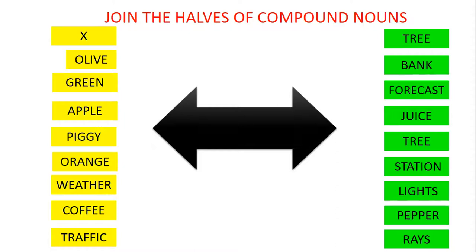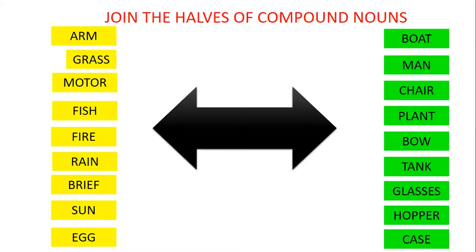La primera tarea es tratar de unir, ¿verdad? Y encontrar por lo menos cinco, ¿verdad? Cinco nombres compuestos de estas dos listas. Y cuando ya los hayan encontrado, escribir una oración, ¿verdad? Utilizando cada uno de esos nombres compuestos. No tienen que hacer toda la lista, ¿verdad? Porque el tiempo no nos da. Pero la idea de compartirlo es para que vean que hay como muchas opciones para poder, de compound nouns, de nombres compuestos, ¿verdad?